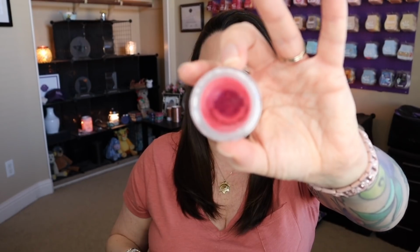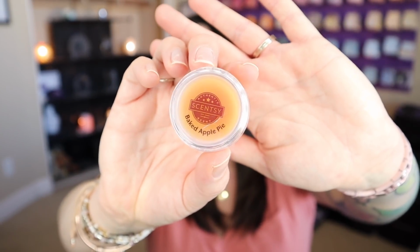So we've got that one. And moving right along to baked apple pie. This one has been around forever. I feel like this one will stay around because Scentsy hit the nail on the head with this one too. It really does smell like baked apple pie. Straight up baked apple pie. You do get a pretty strong cinnamon note to this.